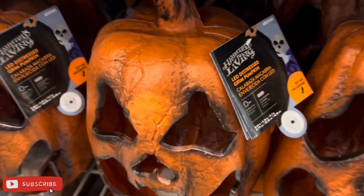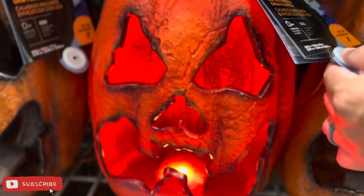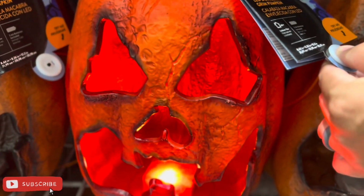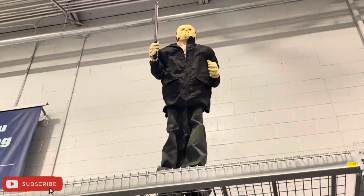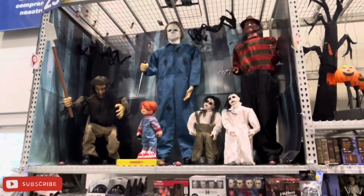Have we done these lights? Oh, I tried those. Oh, God. Yo, that is cool looking. Yeah, they like all light up red. That is really awesome. All right, unfortunately, none of these guys are on, with the exception of the small ones.